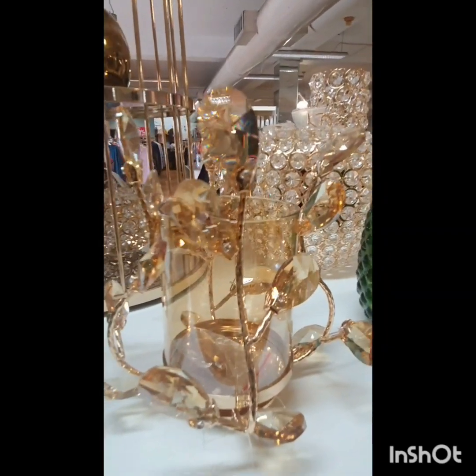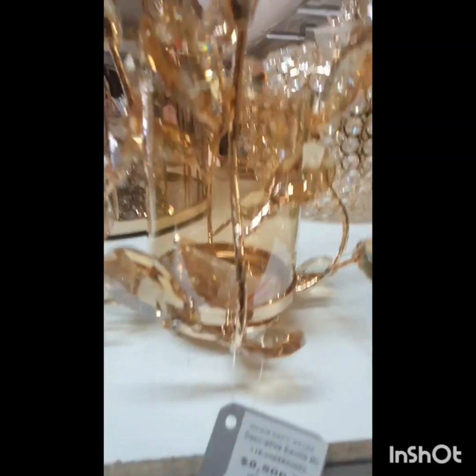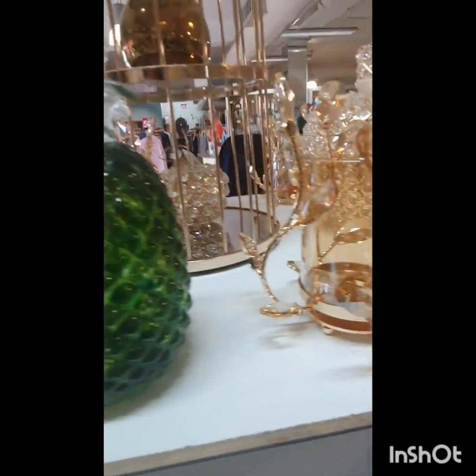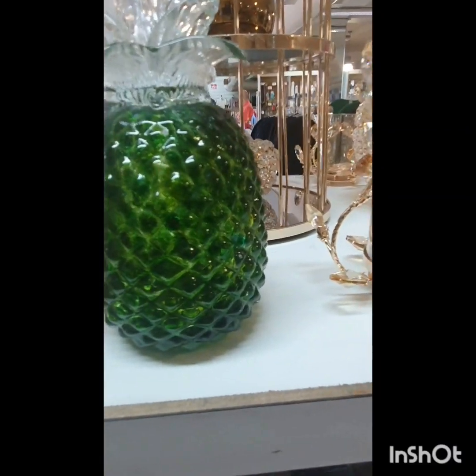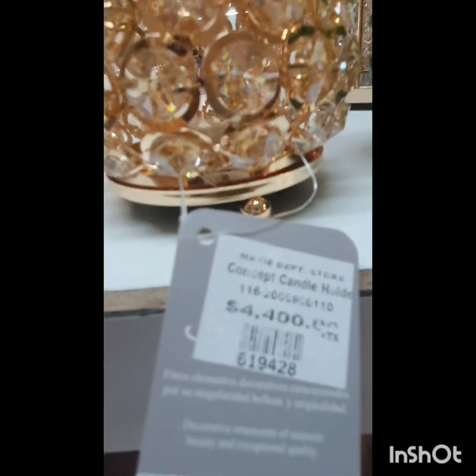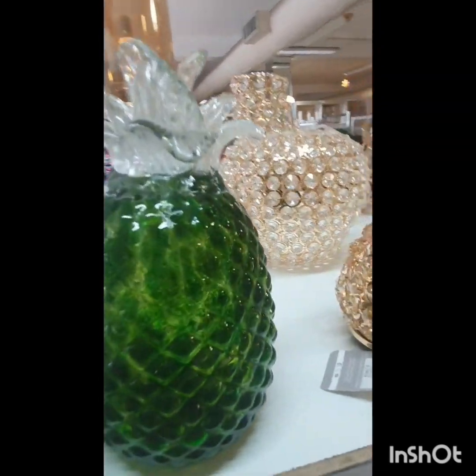Look at this gorgeous candle holder, guys. Beautiful candle holder. Ooh, beautiful. 8,000 plus tax, it is worth a penny. It is worth it. Ooh, Lord, they are so shiny. Don't we all love bling bling? That one there is 4,000 plus tax. The prices are not bad.